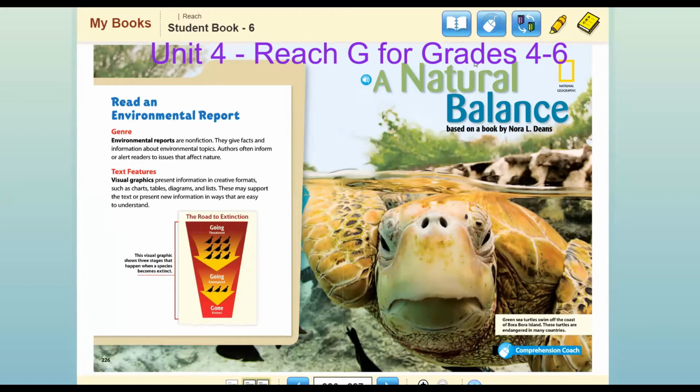So in Unit 4, in the Rich G class, we just read a very interesting environmental report about how human beings affect the environment through our everyday activities. We also read about different efforts that are made in the US to save threatened and endangered species. A lot of places are mentioned in the article, so I want to take you to those places through Google Earth, and I hope that you will enjoy the tour.